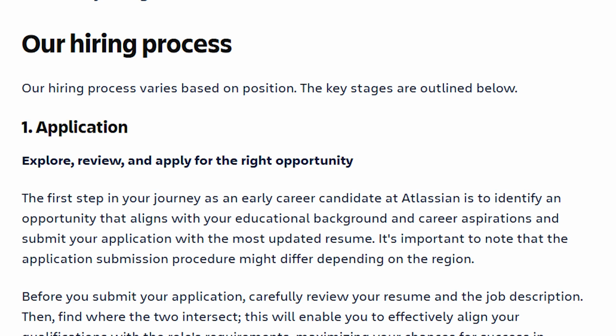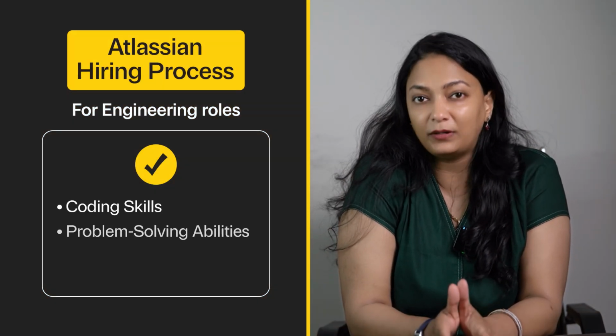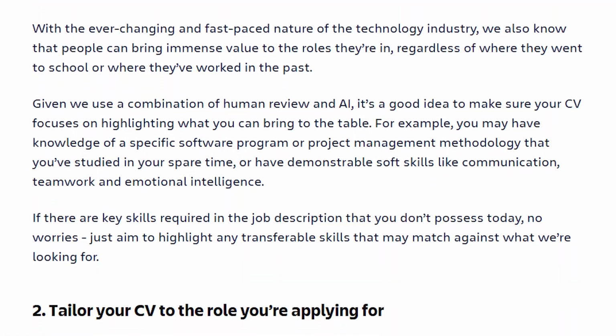The hiring process at Atlassian usually has 3 stages. The first is application screening. Atlassian's recruiters review your resume carefully and check if your background, skills and projects align with the role. For engineering roles, this means your coding skills, problem-solving ability, and your knowledge of data structures and algorithms. For design roles, they look at your past design work. On their website, they have added tips to build an Atlassian-worthy resume. You can take a look at them.